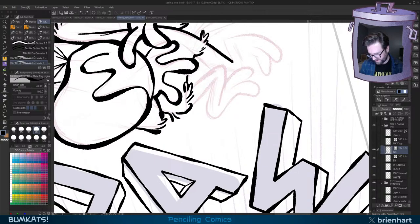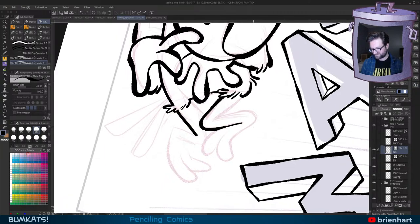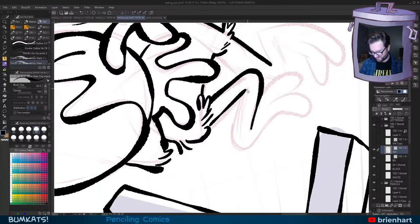Let's see, flip it this way here. I also have a button on my keyboard that flips the canvas because your hand gets used to drawing a certain direction and it can be easier to just obey where the hand wants to go. And flip the canvas.